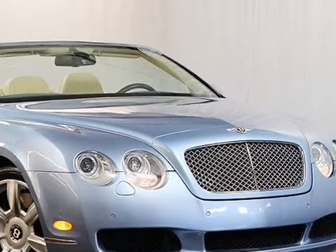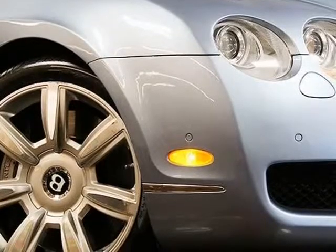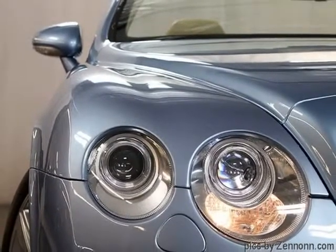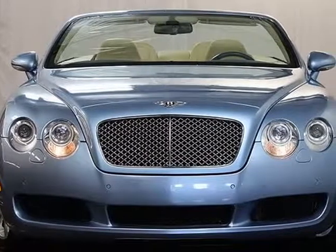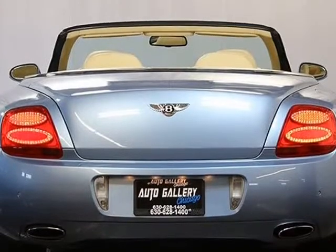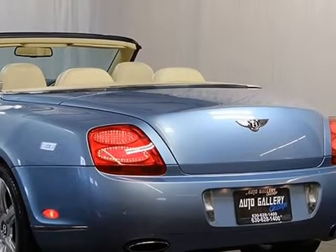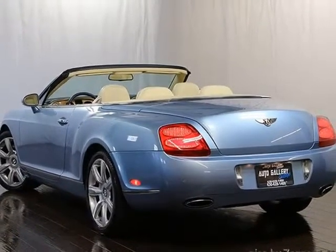Bentley GTC Continental: 6.0L twin-turbocharged W12 engine, 6-speed automatic transmission, all-wheel drive system, navigation system, front parking assist, rear parking assist, adaptive xenon headlights, power rear trunk opener, self-leveling suspension, keyless and tri-keyless start, heated front seats, heated exterior mirrors, automatic power windows, interior trim veneer silver lake, exterior light tan, leather interior dark blue, convertible soft top.